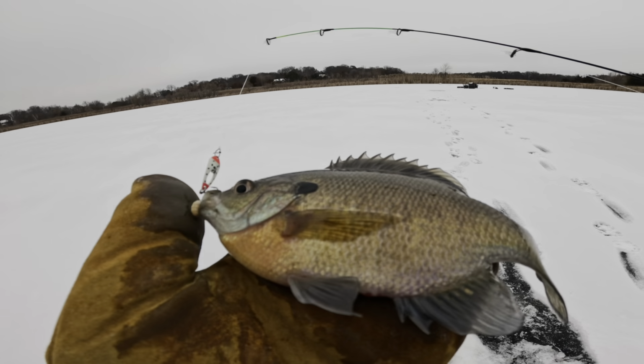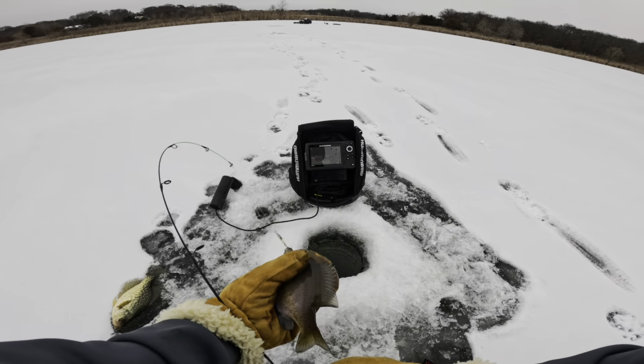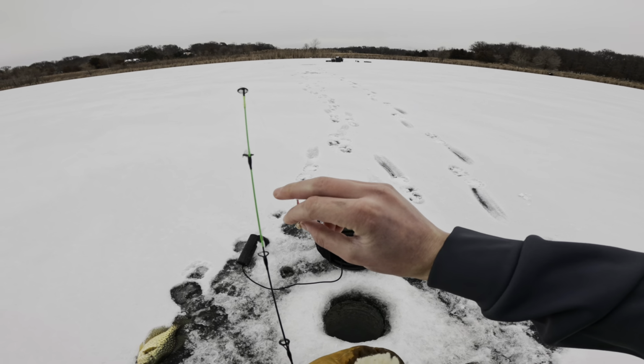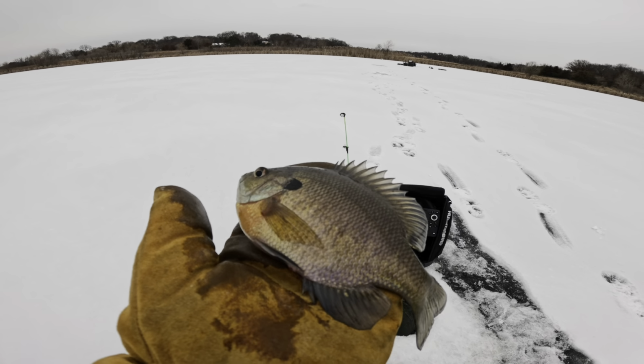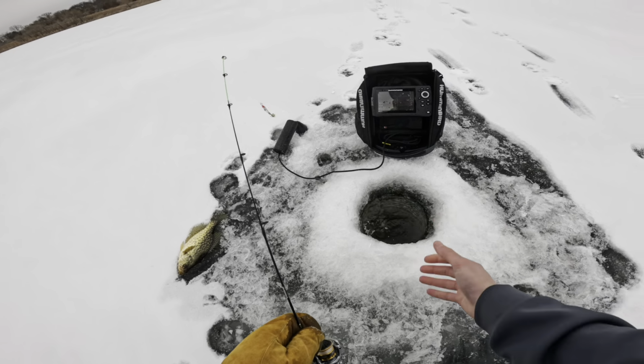And there must be a mixed school down there, because I just caught that crappie and I just caught this bluegill. So there's probably a little mixed school of crappies and bluegill down there. There's probably about 10 more fish down there. But I'm gonna get this guy back. I'm actually gonna get a picture of him. He has super pretty colors on him. I'm gonna let this guy go.